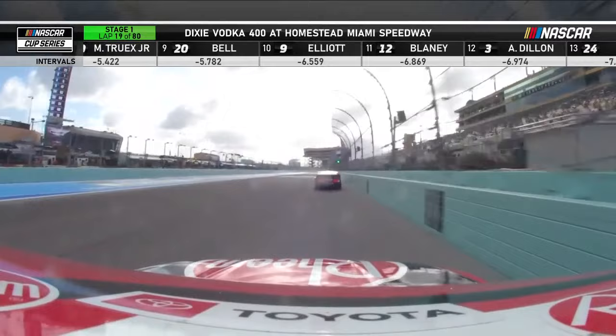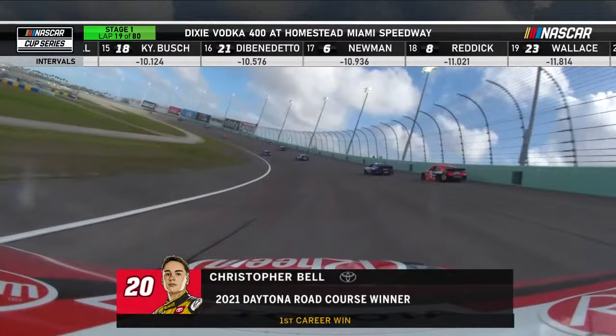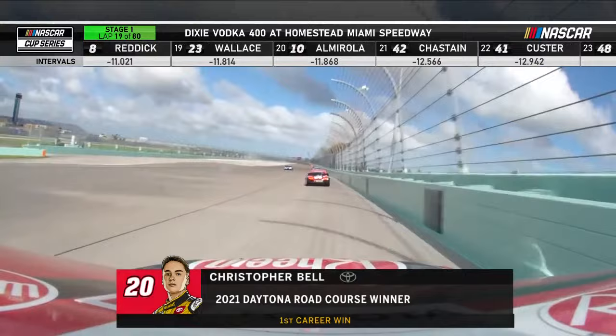We're on board with Christopher Bell right here. I was just going to say, kind of seems to be the trend for all the Gibbs cars right now. Bell starting on the front row on the pole there and already slipped back to ninth. Again, still haven't had a chance to work on these cars, get a pit stop in, make some adjustments.